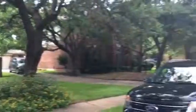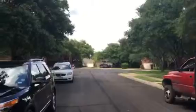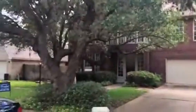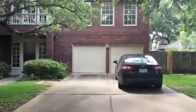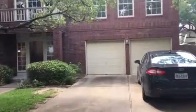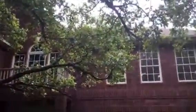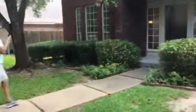So that's the front of the house, and it's right on a cul-de-sac. See the beautiful trees in front of the house. It's off to the corner. Second house over. Two-car garage, split, single. Got the house there.